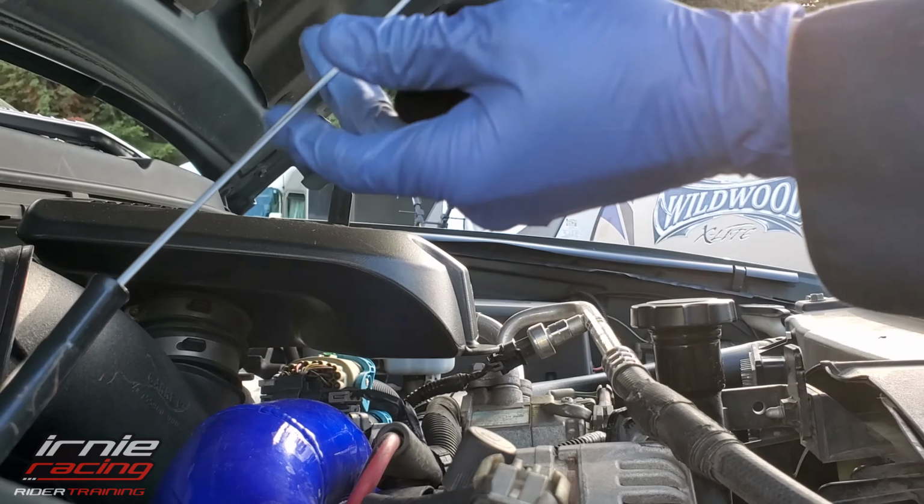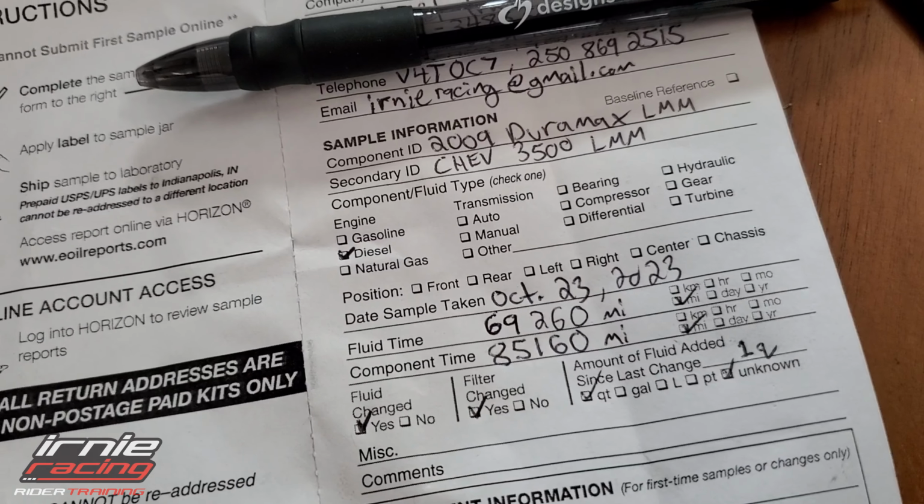Hey everybody, it's the next day, October 24th. Took the sample yesterday, October 23rd. Fluid time, 69,260 miles. Component time, 85,160 miles. Because I changed the oil at 15,900 miles. That's when I installed the AMSOIL when I bought the truck, the 2009 Duramax Chevy 3500 LMM engine. So there you go, guys. That was the first time I've changed the oil since March 15th, 2017.